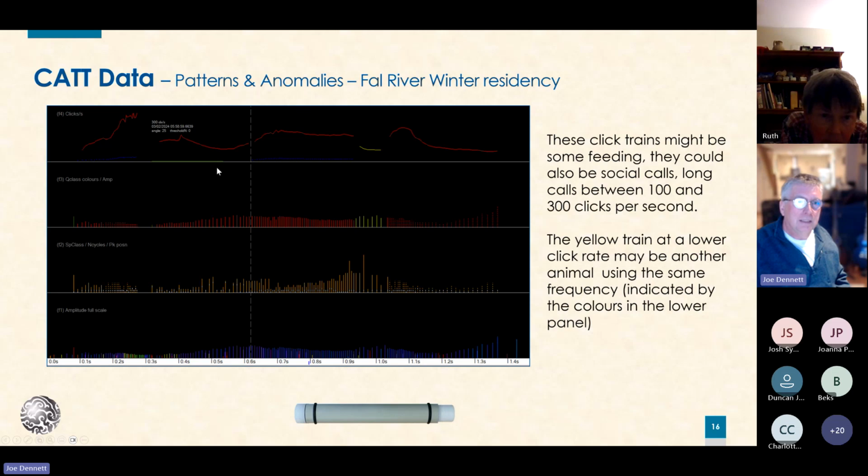You see that these are the type of click trains that we were seeing. That's a bit like a feeding buzz. When you get a big upsweep like that, it starts fairly low and finishes at about 300 clicks per second. This is in a small river. It really is only about 50 meters wide, and it's only about 12 or 15 meters deep in a deep channel. So there isn't much space there.